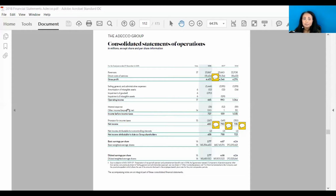And so here I want to point out some things that I am noticing. Here in 2018, Adecco had 23,867,000,000 euros in revenue. And this is actually an increase of about 200 million euros compared to 2017, where they only had 23,660,000,000. And of course, with rising revenue, you've got some rising direct costs, right?